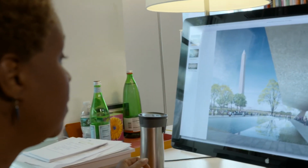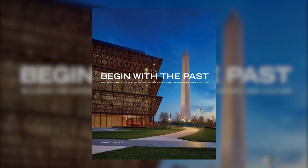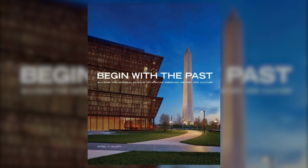Dr. Mabel Wilson is a professor of architecture and African American studies at Columbia University, one of only a handful of tenured women in the field of architecture. She has written the authorized book on the museum, Begin with the Past.